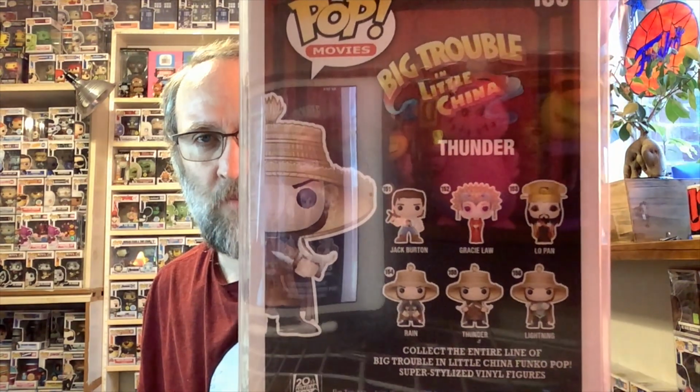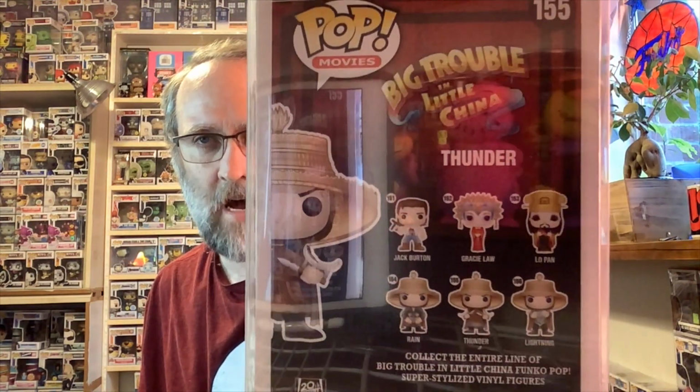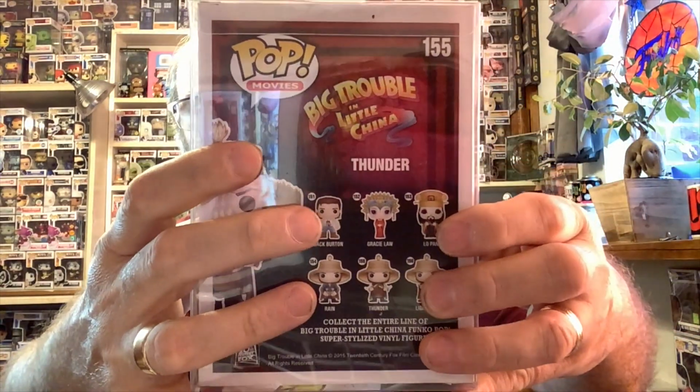So on the back, we see that we have the three on the bottom, which I just showed you, and then the ones on the top. Now, as Funko Pops go, this one right here, the Jack Burton, was the grail of the entire situation. I did pick that up off of, I think, a $7 a pop drop about a year ago, and I got it at a very good price. Right now, Jack Burton, this is the grail of it.